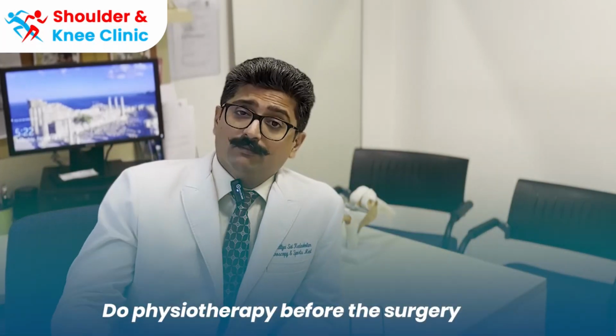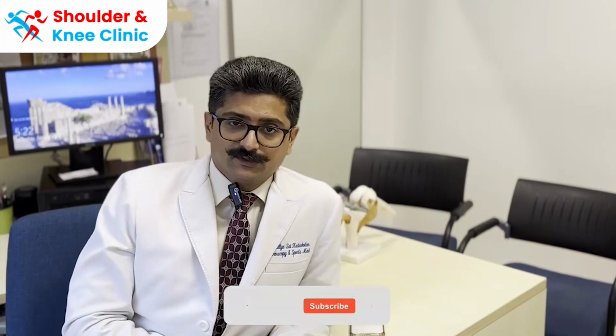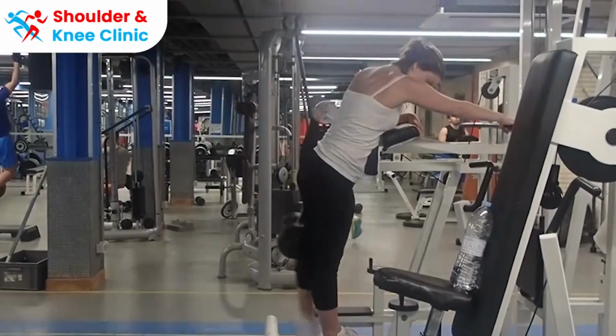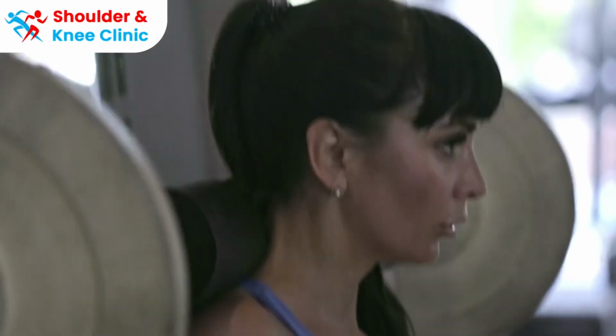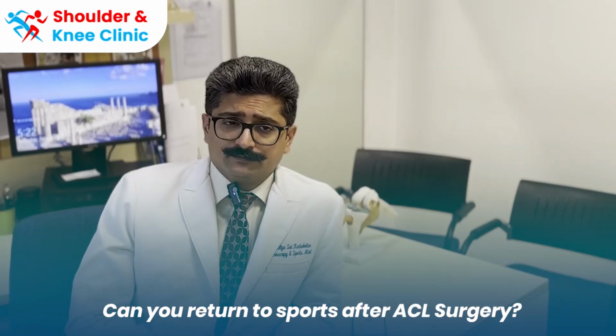One very important thing which you can do to optimize your recovery after surgery is to do physiotherapy before the surgery. Somebody who has undergone a prehab, that is physiotherapy before the surgery, has faster recovery post the surgery. By around 6 weeks you can completely bend your knee joint. You can join a gym, you can do stationary bike there, you can do half squats, half lunges, exercises to improve the strength in your knee joint. Typically around the 3 to 4 month mark, you can start jogging on a treadmill and you can transition to running outside.